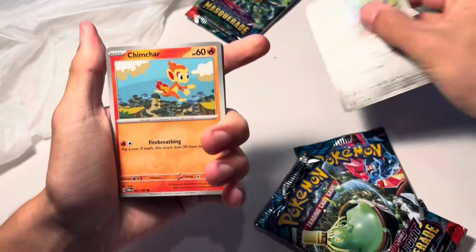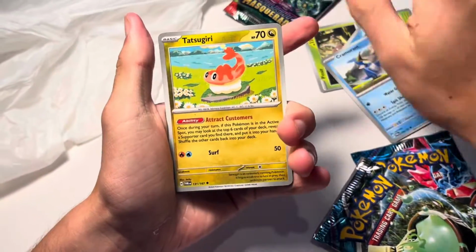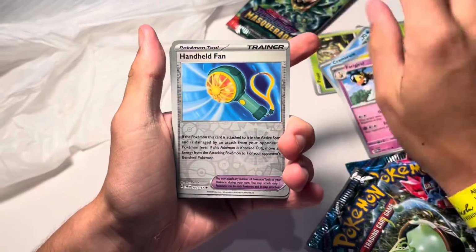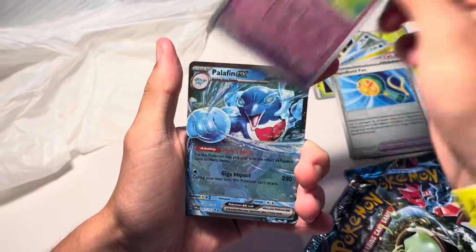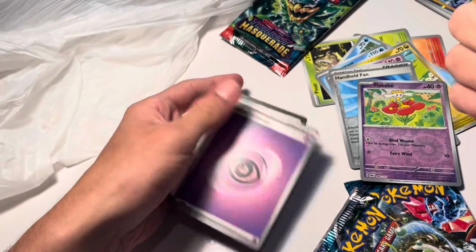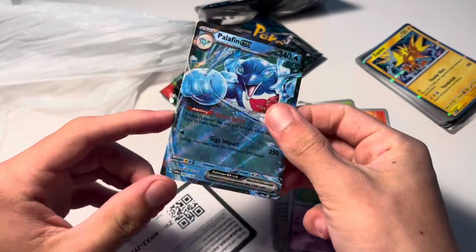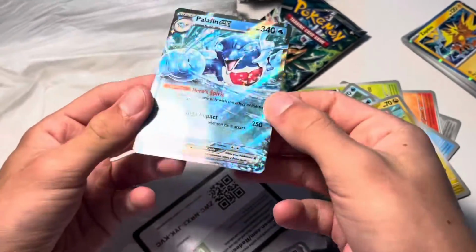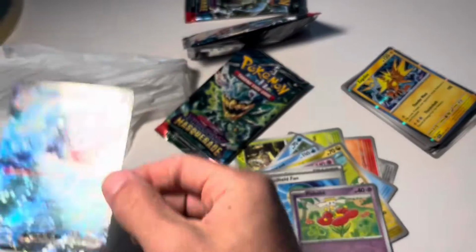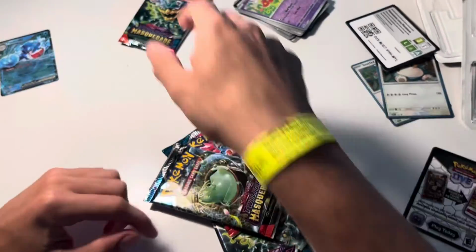We got Lairon, Chimchar, Pinsir, Fidough, Cramorant, another Tatsugiri, a Frigibax, a handheld fan, a Flabebe reverse. There we go, Palafin EX. We'll take an EX. We got a regular EX there, Palafin. That's not too bad. Ooh, it glows a lot. All right, we'll stick that off to the side. Everything else in that pack sucks. Ultra rare in this opening, it might be though, who knows?